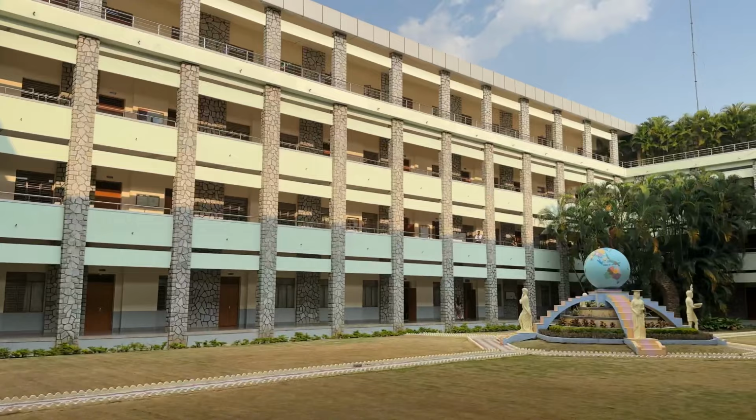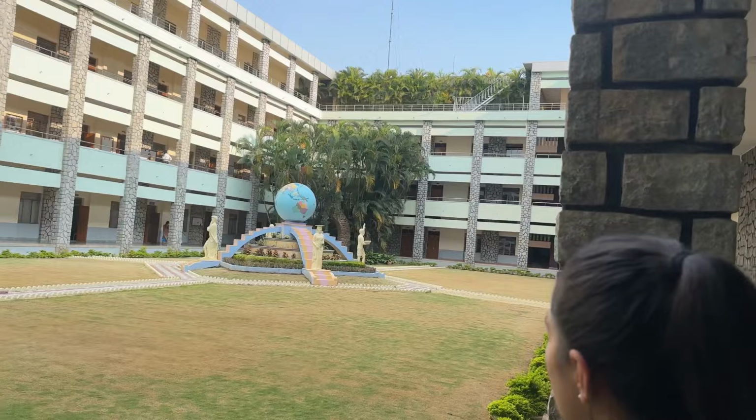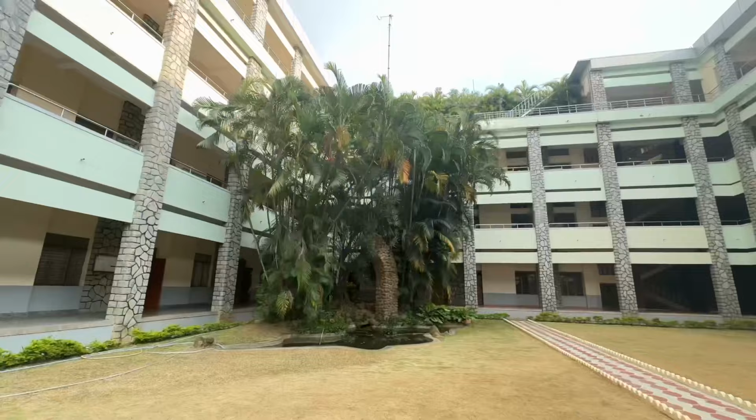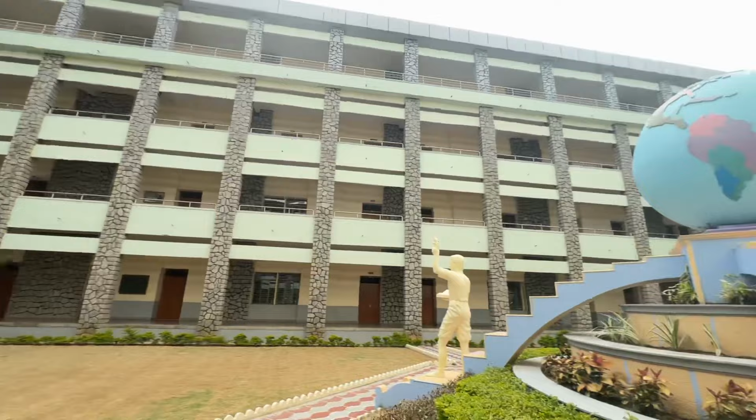This area will be familiar to most of you. In many vlogs and reels and all, this area is there mainly. So we have taken one reel. Okay, the costume and the music don't have any sense, there is no connection between the costume and the music, but we have taken it just like that.